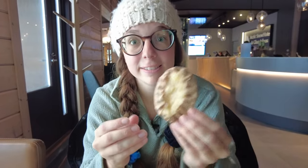This looks like a flattened baked potato, guys. It really does. It's kind of hilarious. That's good. It definitely has a little bit of flavor to it. I'd say it's more savory than sweet for sure. Kind of buttery and creamy on the inside, and then the rye bread makes it more hearty.